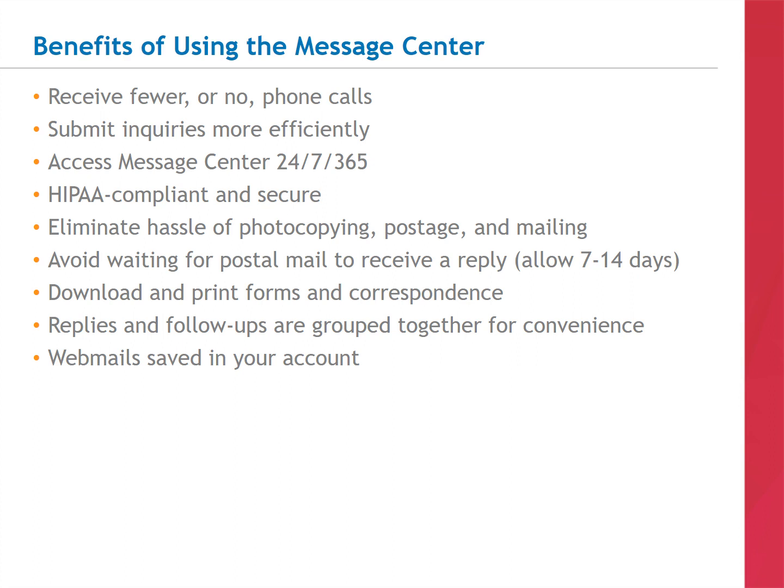You can avoid waiting for postal mail to receive a reply. You can download and print forms and correspondence. Replies and follow-ups are grouped together for convenience. And webmails are saved in your account.